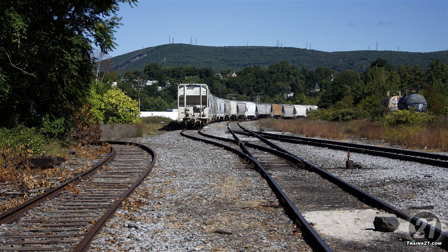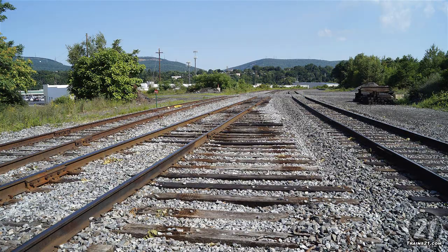The track to the right, the old main line, has been torn up, as you can see in this picture here. And you can also see, getting close up, you can see where the switch used to be.